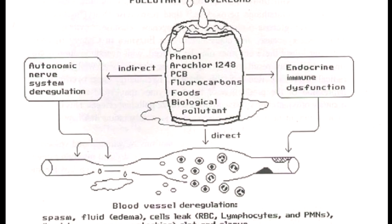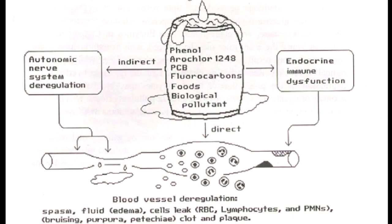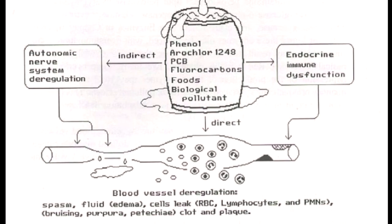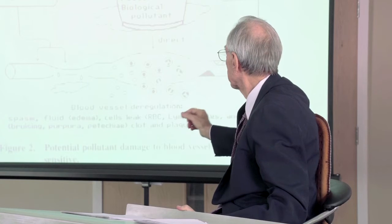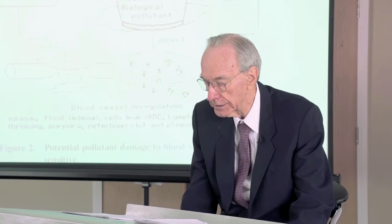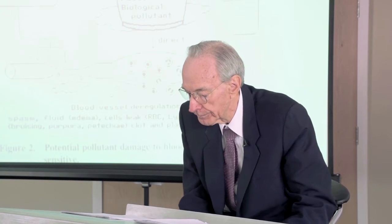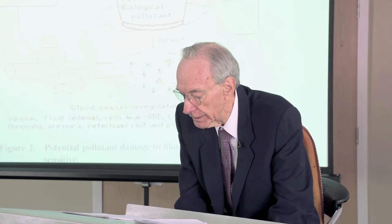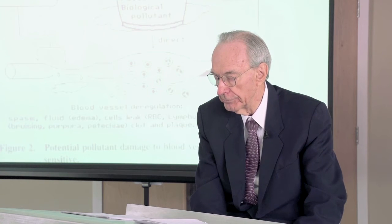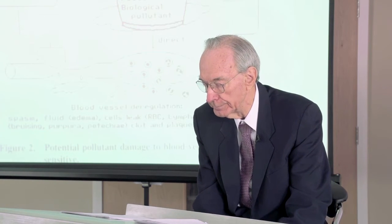The second one is where you leak the small vessels and you get the spontaneous bruises and the petechiae. And the third one are all kind of endocrine dysfunctions that one sees here. And therefore you get spasm and you get fluid leak and you get the various other supplements, particularly T lymphocytes that lymph around, that leak around the blood vessels and migrate out.